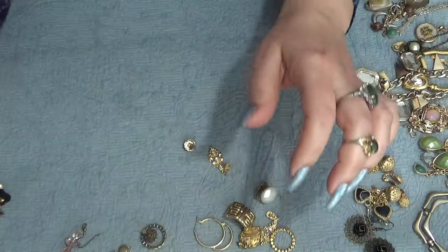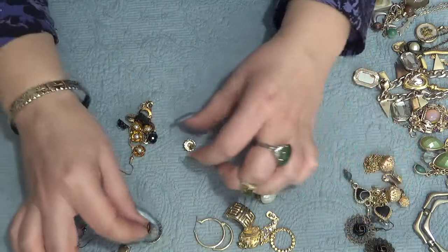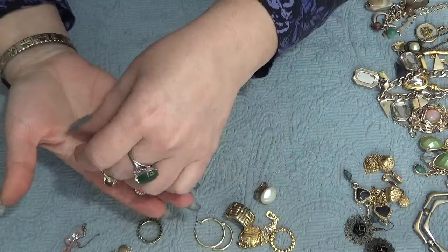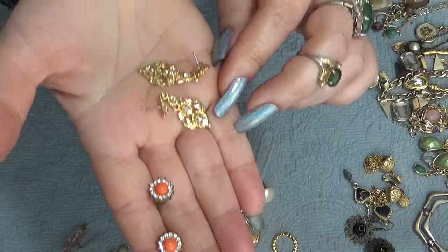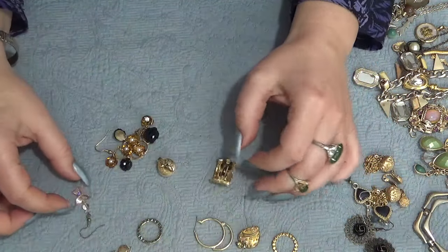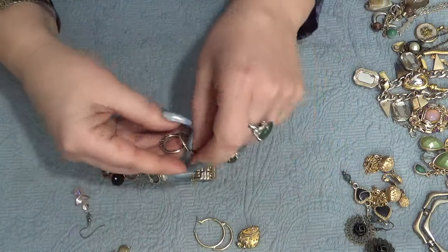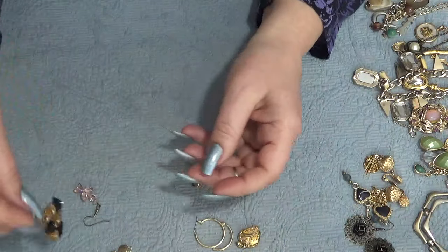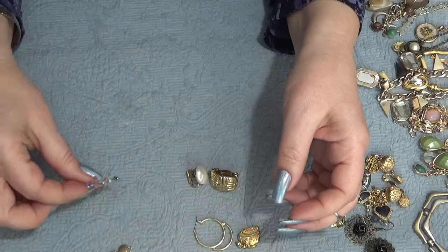Like a close on a design on this one. And these two studs. And these ones are pretty too. Okay, these ones are without a match. Without a pair. These are also going to the crafting pile. This is pretty, but no match on this one. Roses and an angel here.